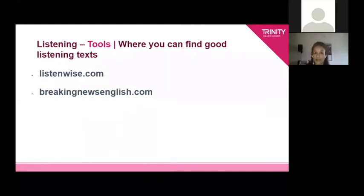It's very, very nice. And the best thing is it also has listening tasks according to levels. So there are beginner level tasks, there's intermediate as well as advanced levels.